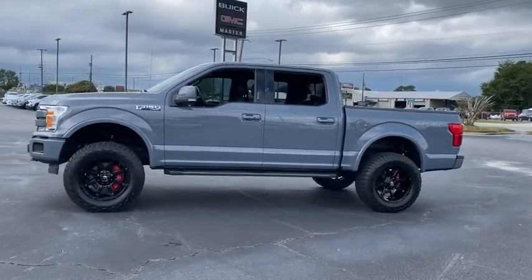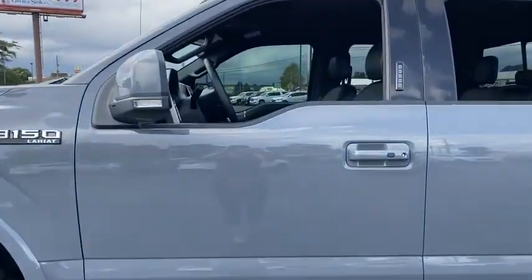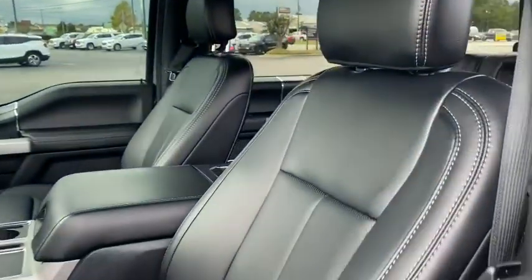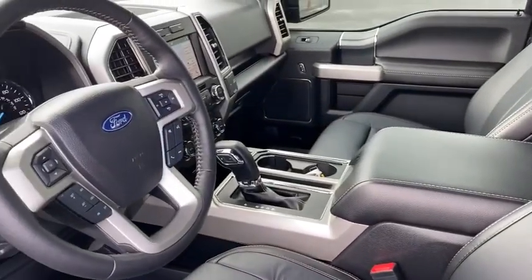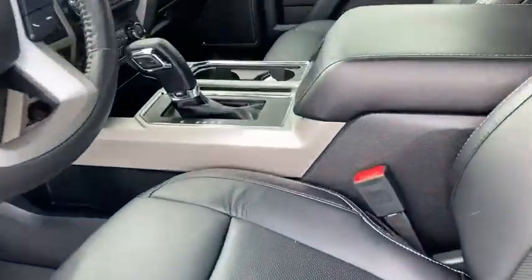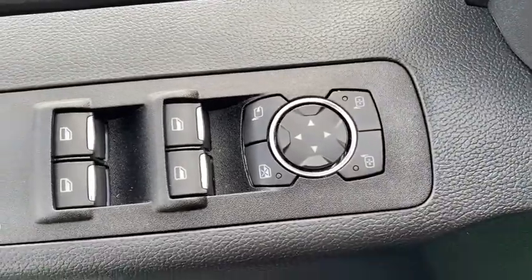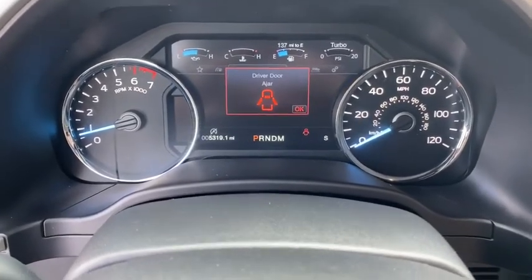Power passenger seat, traction control, navigation system, dual airbags, power steering, four-wheel disc brakes, center armrest, rear window defroster, power windows, electronic stability control, security system, fog lights, compass, heated front seats, trip computer, overhead console, panic alarm, brake assist, remote keyless entry.